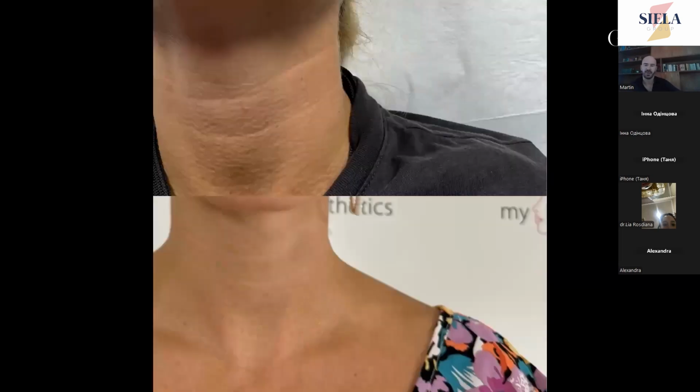Finally, we have a case which illustrates Gouri's versatility beyond facial treatments. The patient had significant skin laxity and wrinkles in the neck area. After Gouri treatment, the skin is firmer, smoother, with a reduction in lines. And this shows that Gouri is not limited to the face, but can provide significant rejuvenation in other areas as well.